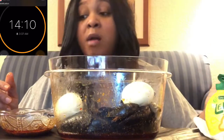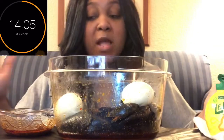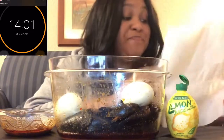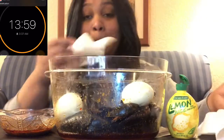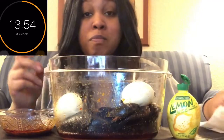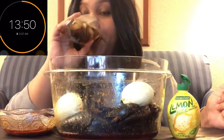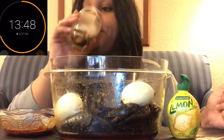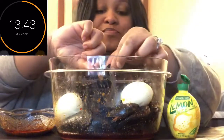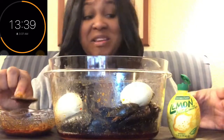So again, challenges can get expensive. This is a very real affordable challenge. So Walmart, three pounds, $5, holla. Get you some. And get you some, even if you ain't doing the challenges, get you some, girl. They good.